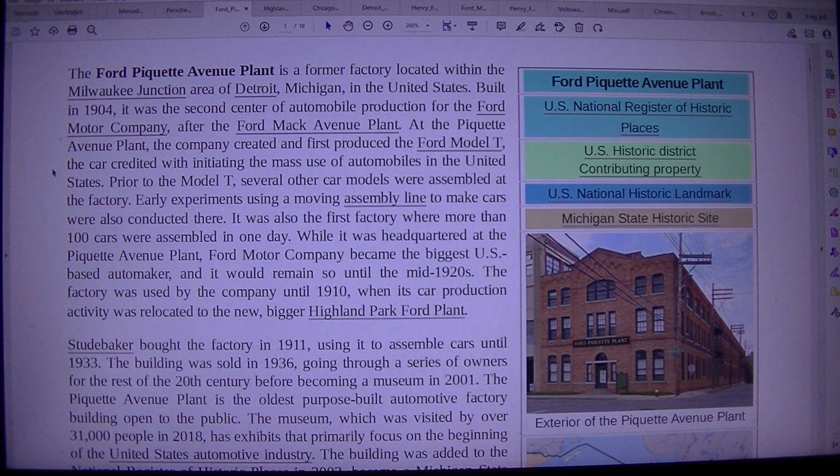car credited with initiating the mass use of automobiles in the United States. Prior to the Model T, several other car models were assembled at the factory. Early experiments using a moving assembly line to make cars were also conducted there. It was also the first factory where more than 100 cars were assembled in one day. While it was headquartered at the Piquette Avenue plant, Ford Motor Company became the biggest U.S.-based automaker, and it would remain so until the mid-1920s.